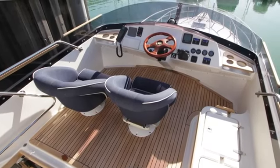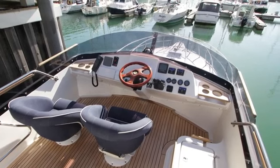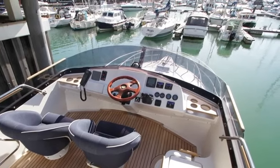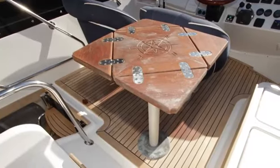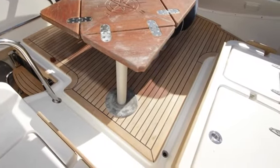Lastly, up to the flybridge. Both the helm and navigator seats here are bolstered and are definitely the place to be on a sunny day like this. Completing the flybridge picture, there's a table, plenty of seating, and yet more locker space.